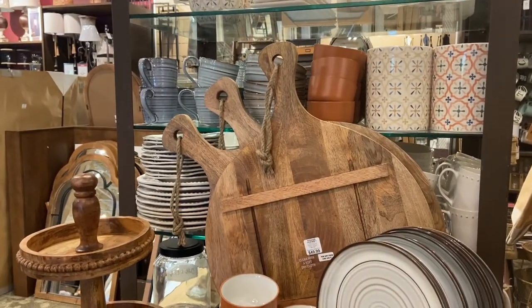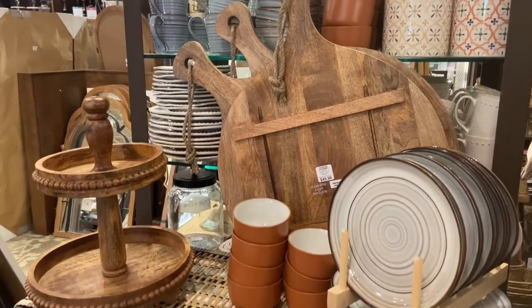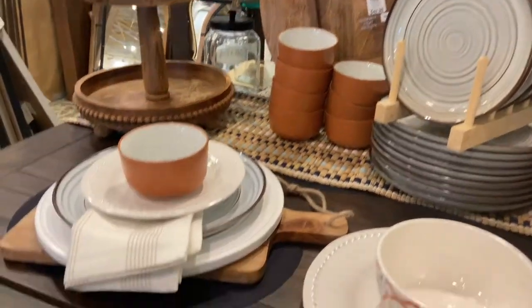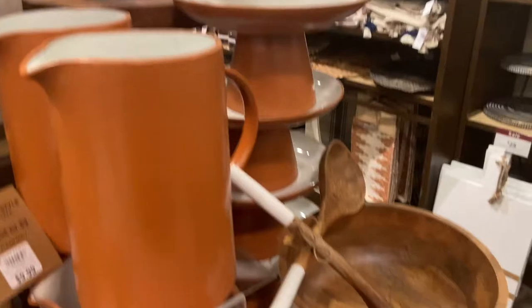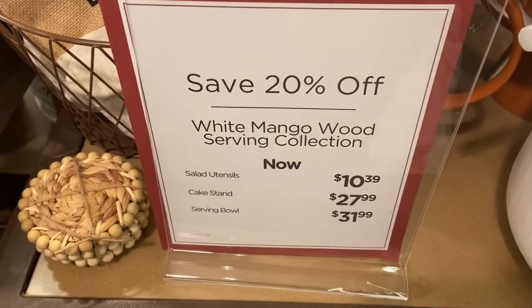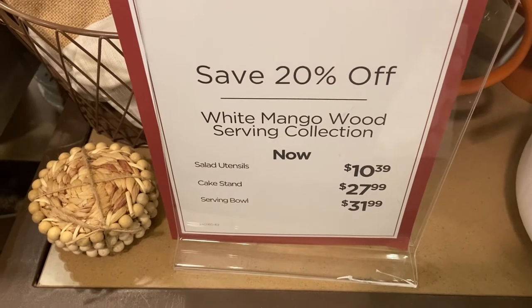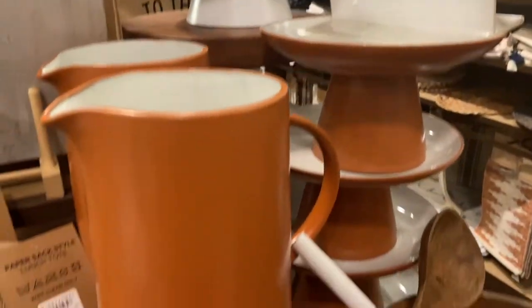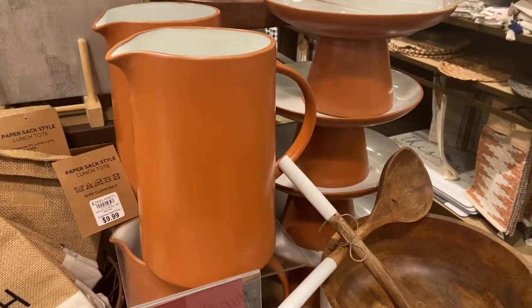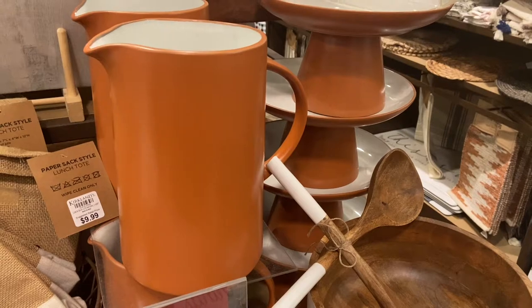Big wooden cutting boards back there. Cute little tablescape setups. It says all this stuff is new. And the white mango wood serving collection is on sale too. That's pretty cool since it's new. I really like that picture. That would be excellent with a fall floral arrangement in it.